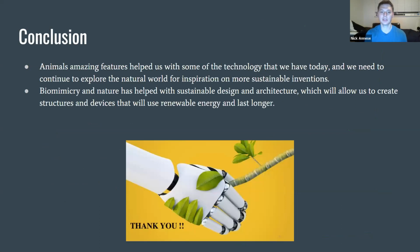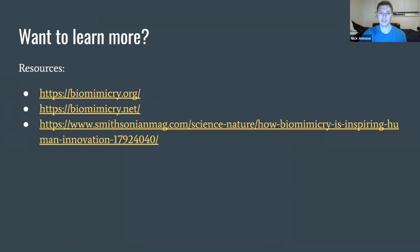So in conclusion, biomimicry is an awesome thing. It's so cool to see how animals have these amazing features that have helped us with the technology that we have today. And again, biomimicry has actually been around for a while, and we have to continue to look towards the natural world and explore it to create more sustainable inventions and buildings and stuff like that. It's helped us with sustainable design and architecture, and it'll allow us to create even more devices that will last longer, and hopefully it'll lead us to a much better and more sustainable future. So thank you, nature.